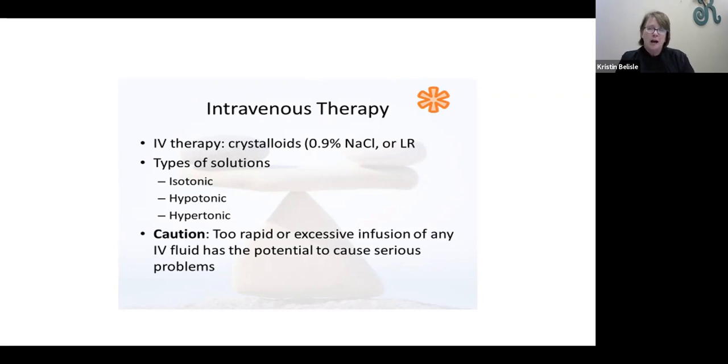So let's start with isotonic. Isotonic, when you hear isotonic, I want you to think equal. And the reason why is because there's a proper balance, and it's not going to cause an osmotic pull. It's not going to pull anything into the vessel or pull anything out. It just keeps fluid inside the blood vessel.